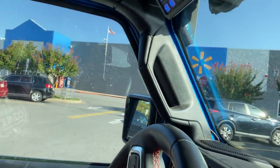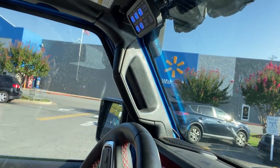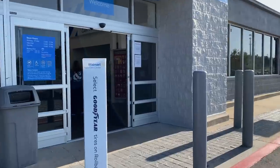But everybody's got a Walmart nearby or something like it. So we are going to pretend like we have no gear. We are completely starting from scratch. And we're gonna walk in Walmart and see what we can find and try to completely outfit everything we need at Walmart. So here we go.